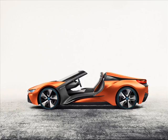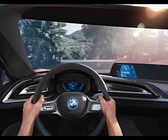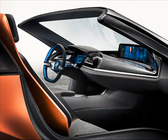The most dramatic piece of technology in the iVision's interior is the massive monitor sitting in the middle of the dashboard. Measuring up at 21 inches diagonally, the screen is just 11 centimeters high, which BMW says makes the dashboard no higher than the standard i8's.